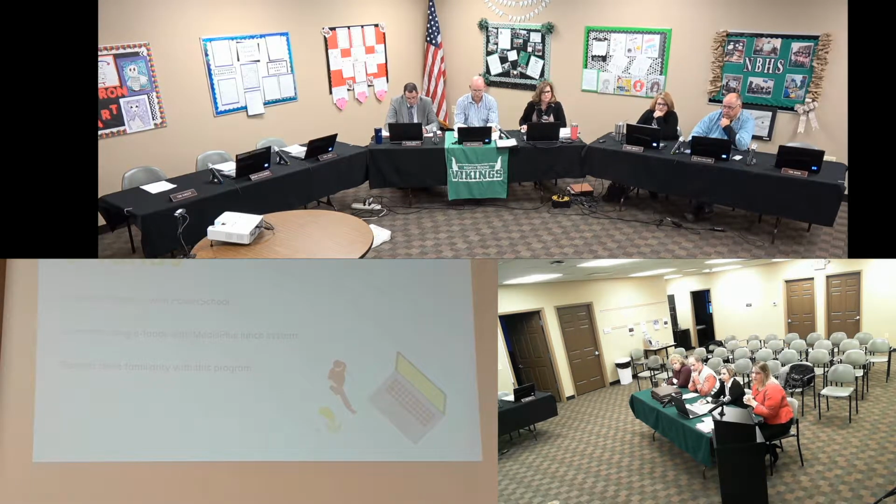There's a couple fee options though when parents pay with credit cards that I kind of need some guidance from the committee, whoever, on how we want to handle it. There is a no-cost option to the district, so the parents would pay the $2.65 plus on every $100. The school would pay nothing.